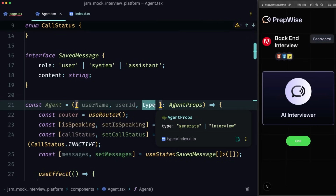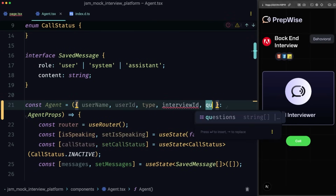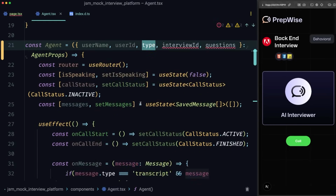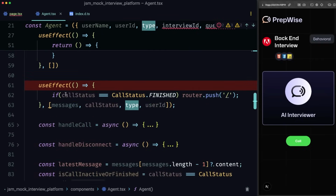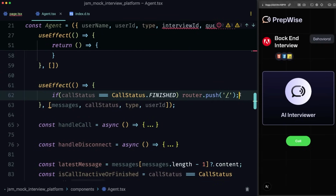In the props, we'll also accept an interview ID, as well as the list of questions, which will feed into this agent. Now, right here where we have the useEffect, specifically this one that we call whenever something changes, here, we're not just going to use the router.push.